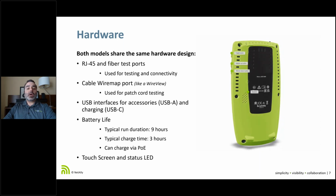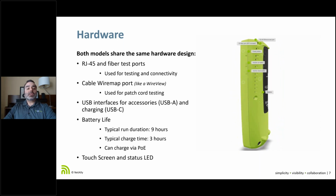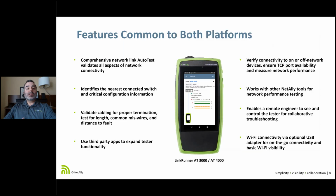Okie doke, so that's the hardware in there and how the units look. And as for common features, I'll go through this very quickly, guys, because Mike will be showing this live. So I don't want to bore you with a bunch of slideware in here. We'd like to see the real thing. But features that are shared by both models, the 3000 and the 4000.